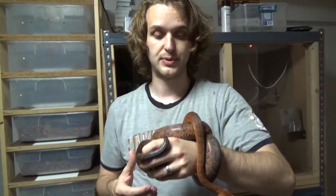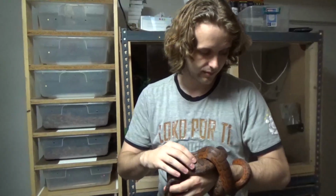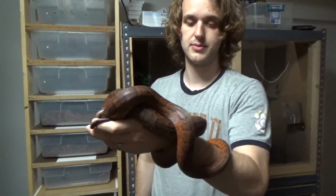So some of the purists out there that really like just the naturally occurring looks to their reptiles, this is a great species because it's still very variable. You can get a lot of differences in them, but it's not like morphs where you're working with recessive traits and codominant things and all that. So yeah, that in a nutshell is the Dominican Red Mountain Boa.